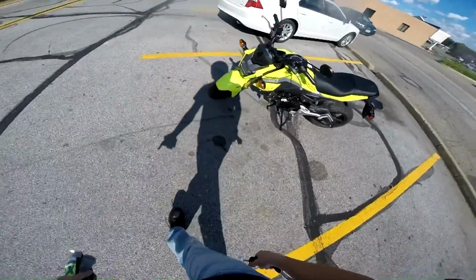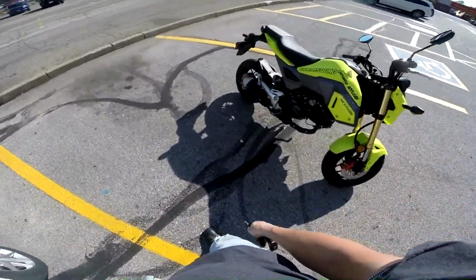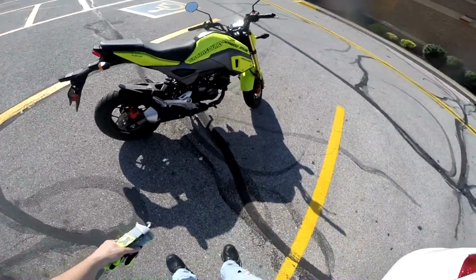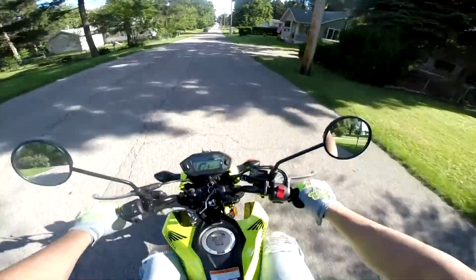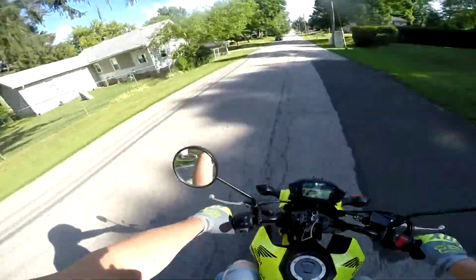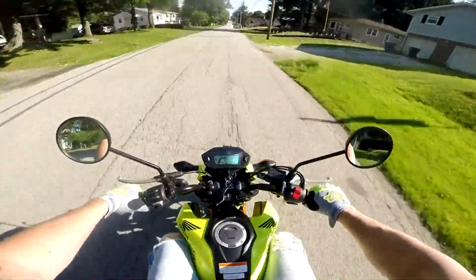125. Check it out. Little Grom action going on here. I need to put some more stickers on it. Can't deny it, I'm a Honda rider. You don't want to Grom with me. Don't give a Grom about me. I got nothing.